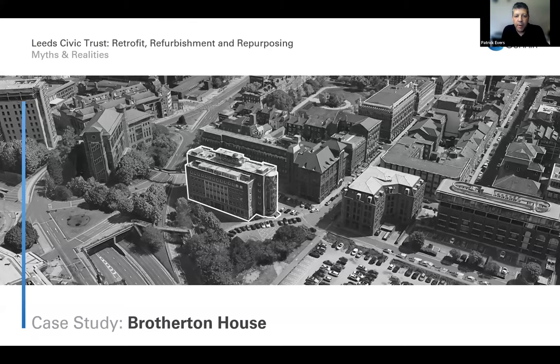Start again. So I'm Patrick Evers, the director at Cunniff Design in Leeds, and we've been corporate members of the Trust for since our inception in 2015. So we really enjoy sessions like this. So it's a pleasure to take part.